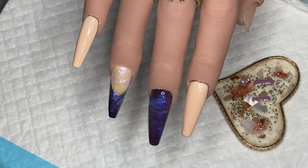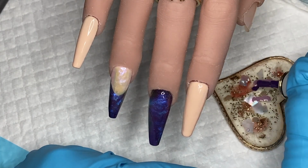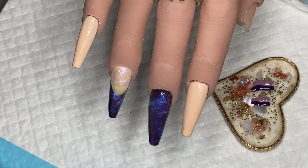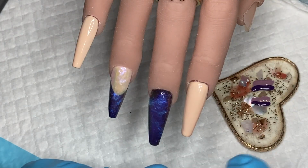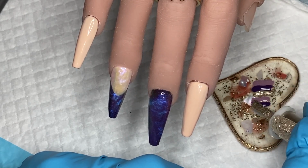I was very tempted to redo the two outside nails with a completely different design, but I thought this purple would match, but it wouldn't. It'd be better with something like a cobalt blue and a hot magenta sort of colour because of the shift in the two, or lilac. But yeah, not my best match ever.